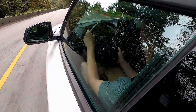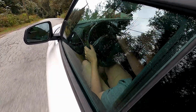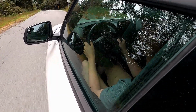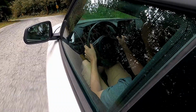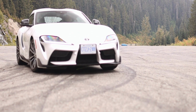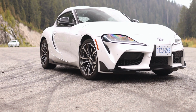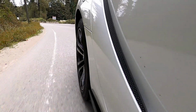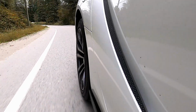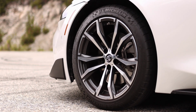Being based on the BMW Z4 platform, the Toyota Supra 2-liter has direct and responsive steering. Unfortunately, this version does not receive the electronic limited slip differential of the 3-liter, but you can still get the back end to swing out when you're exiting a corner. Sadly, you cannot perform long drifts as easily as you would be able to with the eLSD. But if you're gentle with the throttle inputs, this car has a lot of grip from the Michelin Pilot Supersport tires.